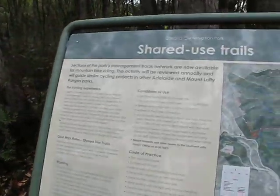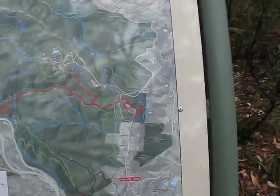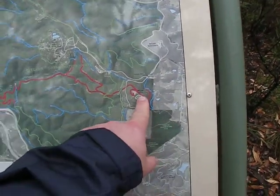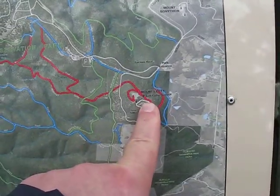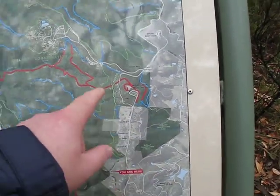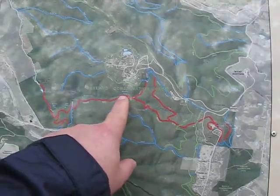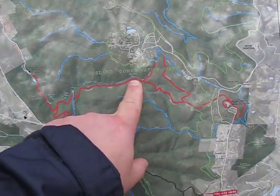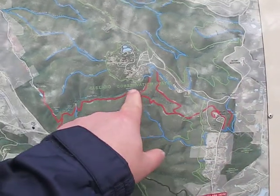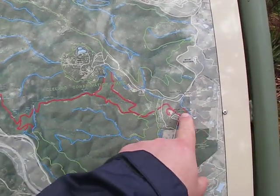As we said, here's Mount Bonython and here's Mount Lofty. I don't know if you can keep that there. And Wilson's Bog, which we've taken you to before, which is the one where we showed the Drosera banksii, is there, between Mount Bonython and Mount Lofty.